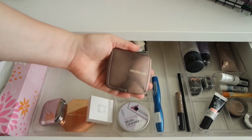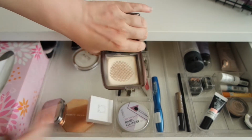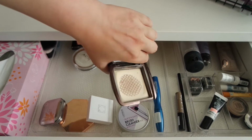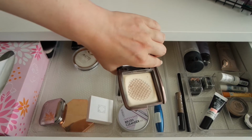Are you ready? Almost done. There are 3 products in here right now that are almost done. This is my Hourglass powder. You will have seen me using this for the past couple of months. Yup, it's definitely on its last legs.